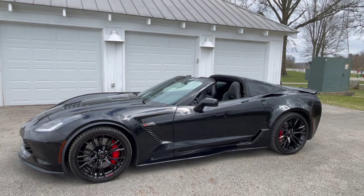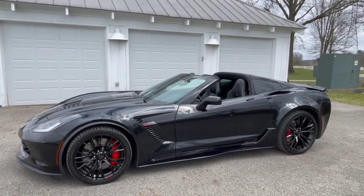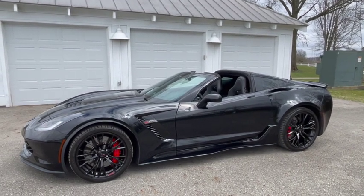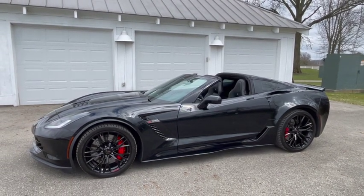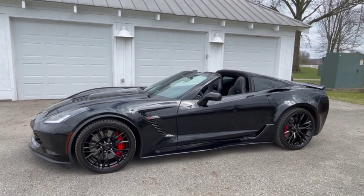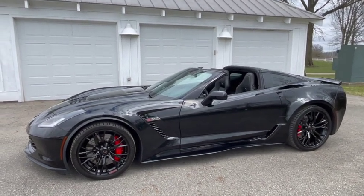And welcome today to my presentation and video of this amazing American muscle piece of machinery, a 2016 Corvette C7 Z06. Yes, this is all black. This is beautiful. It's a Z06 3LZ trim, and it has a dealer installed Z07 Ultimate Performance Package on this car.